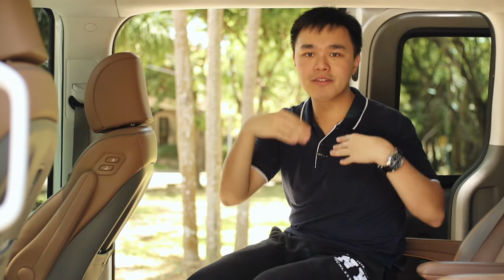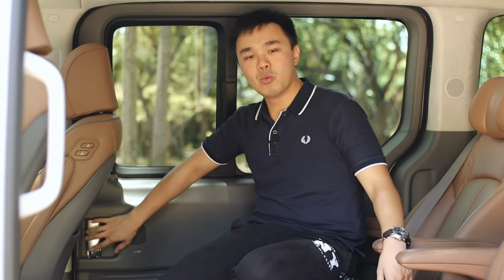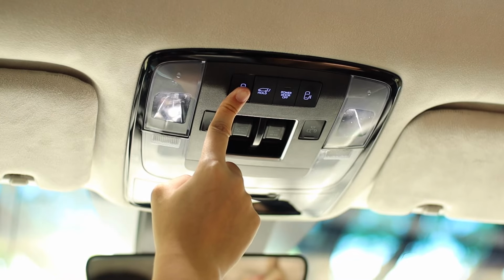It's power operated for both sides, and you got a couple of options for it. You can press a button right here by the B pillar, or you can also just open your door handle. Just move your door handle, or alternatively, you can also ask your chauffeur to do it for you from the overhead console found in front.